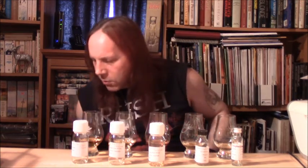Apparently, according to the book, the master blender and director Ian McMillan wanted to recreate the original character of Deanston when he took over, whenever that was. And apparently uses low gravity worts, longer fermentation, slower distillation, and gets a more fruity and estery spirit. I can't say I quite agree with that, but we'll obviously get onto that in due course. Anyway, not really a great deal else to say about the distillery, to be bluntly honest with you, apart from, like I said, it looks like a factory. So let's crack on and I'll introduce this afternoon's lineup.